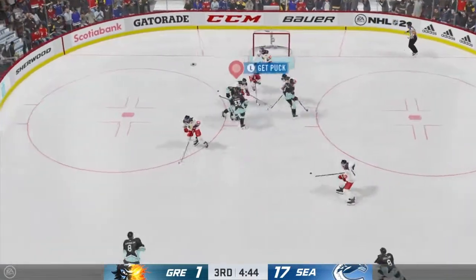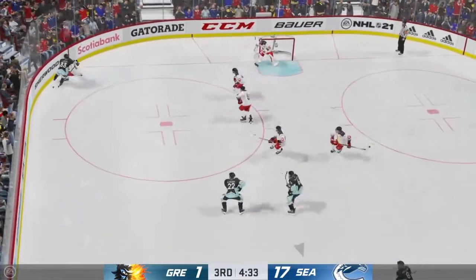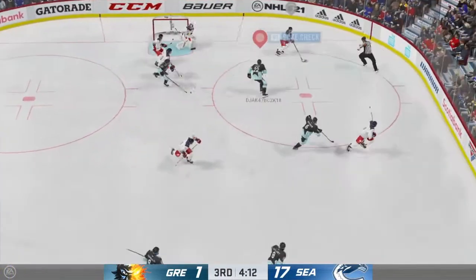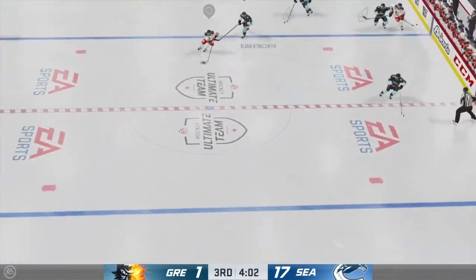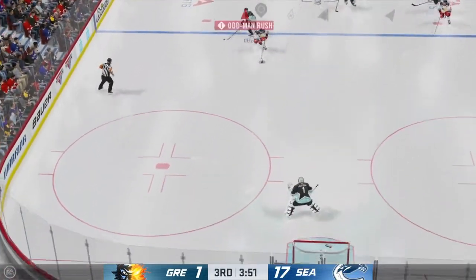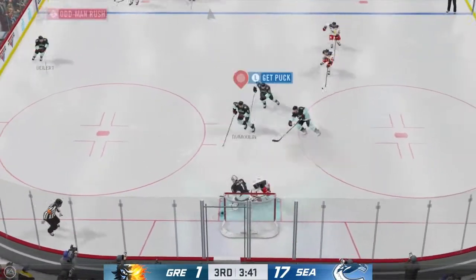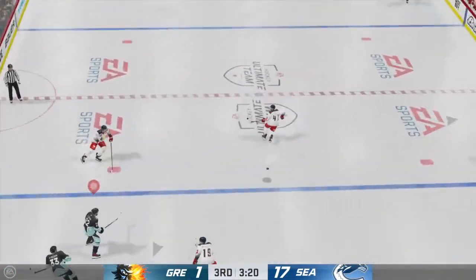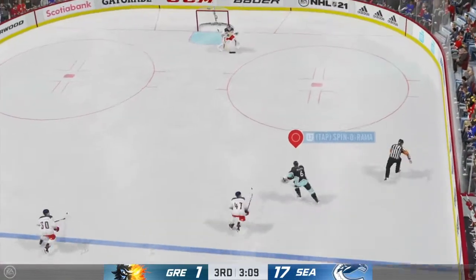Takes it into the slot. Turns it away. High quality chance, high quality save. Settles things down and gets control of it once again. Picking up some steam at center ice. He's got a step. Denied by the goaltender. McLean's had a really easy night here, James. I don't know how it could be much easier than this.